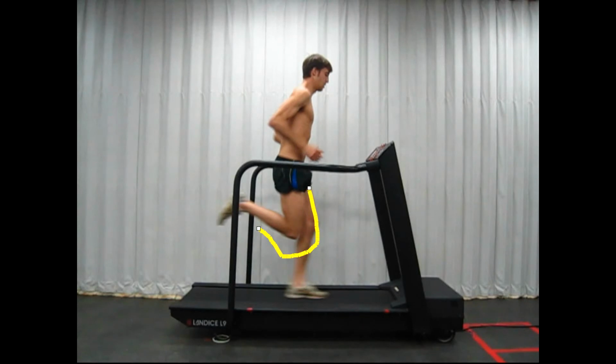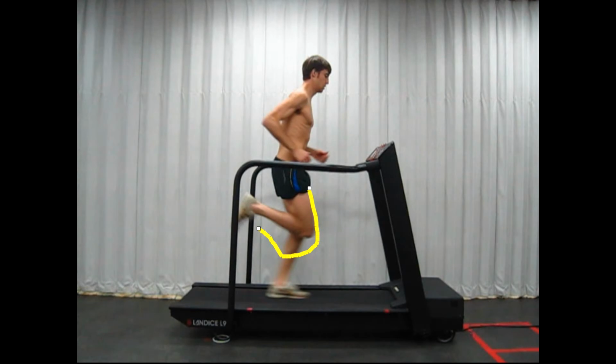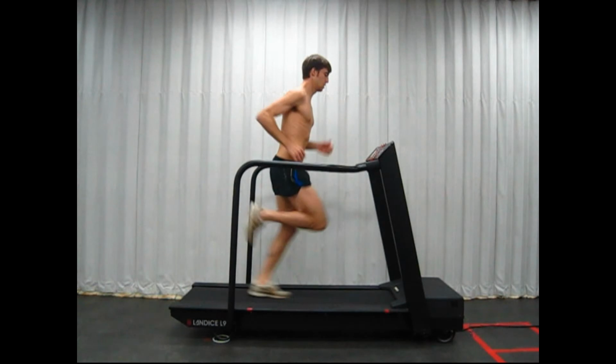Think of those people in the half marathons and marathons whose quads are spent. Now think of the Kenyans that don't even have big quads. It's because they're not activating them as long. He still has not extended his knee.